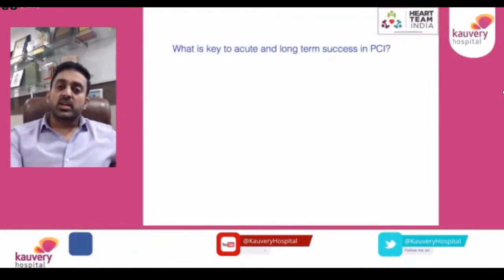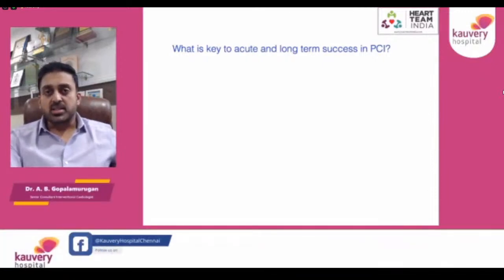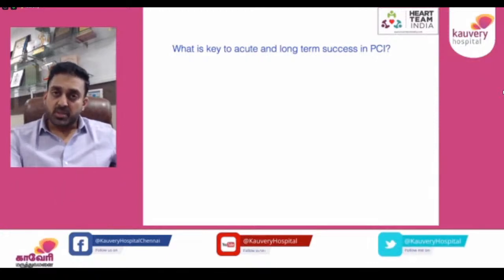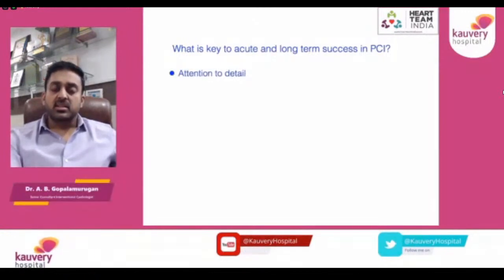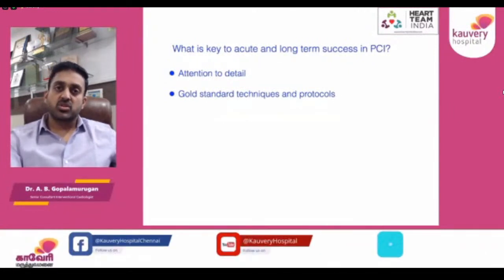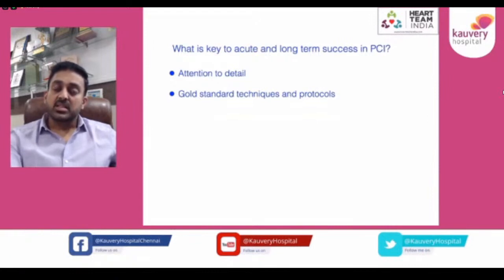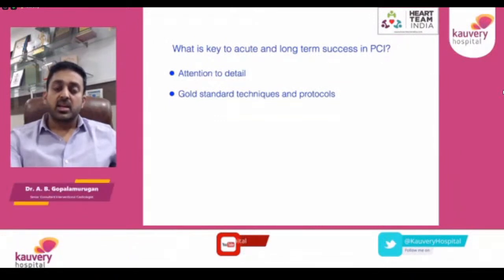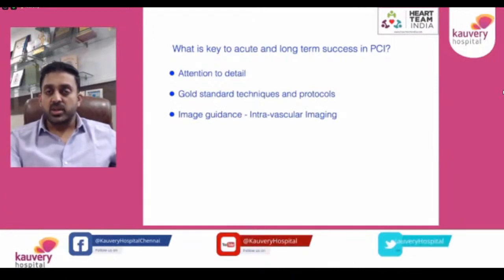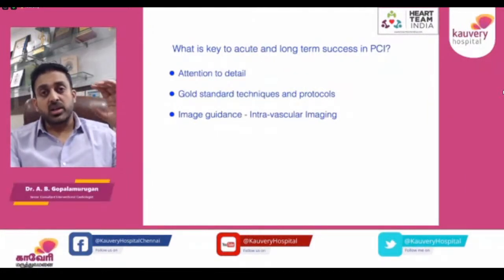So what is key to acute and long-term success in such angioplasty? Why aren't many left mains and multivessels performed? Is there a recipe for long-term success? The recipe is essentially attention to detail, and the gold standard techniques and protocols have to be adopted. Adopting these has consistently shown in studies that they give similar outcomes, or at least near similar outcomes, to coronary bypass grafting. Image guidance, by far, is one of the best techniques that has evolved over the years, whereby all angioplasties are guided with intravascular imaging, whereby we look inside the vessel.